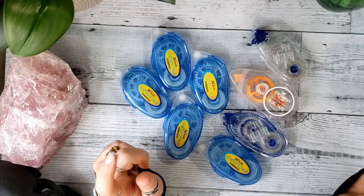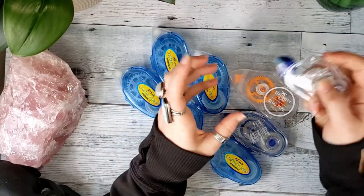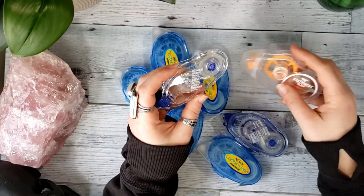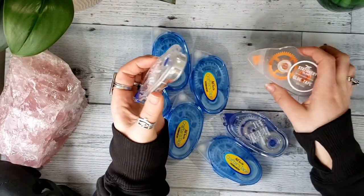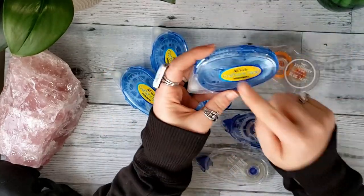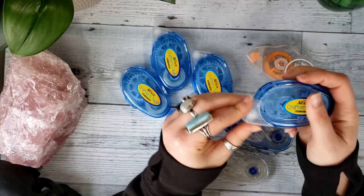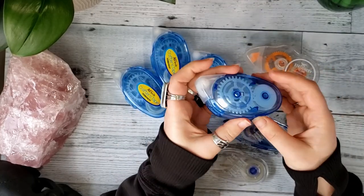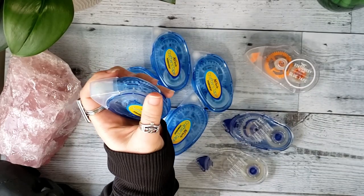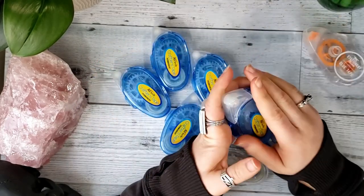This year I went through 8 tape roller refills or tape rollers. Usually I try to just buy refills, but I had a really hard time finding refills for my favorites this year. My favorite is the AdTech Crafters Tape Permanent. It's really good. You get a lot for your money. The refills are usually pretty affordable. But like I said, I wasn't able to find the refills at a reasonable price, which was disappointing.